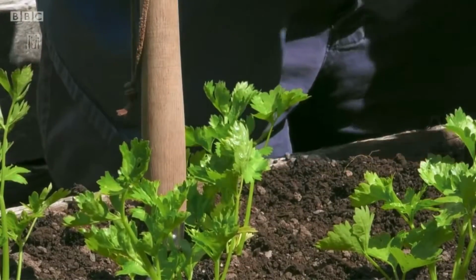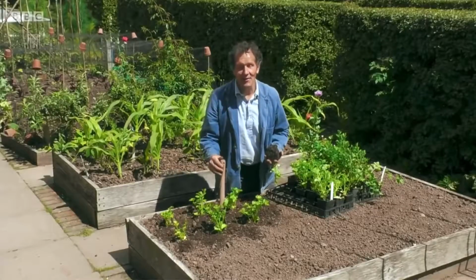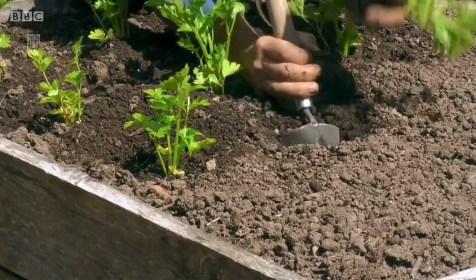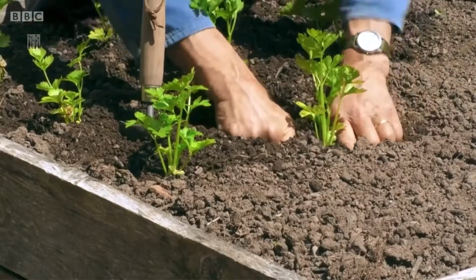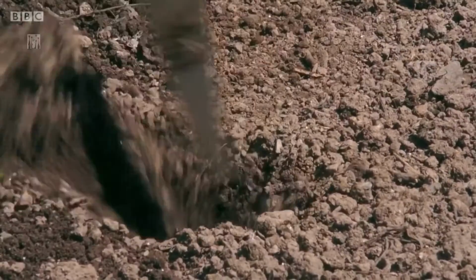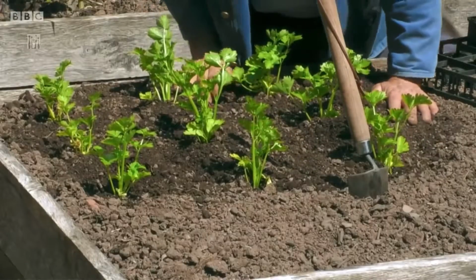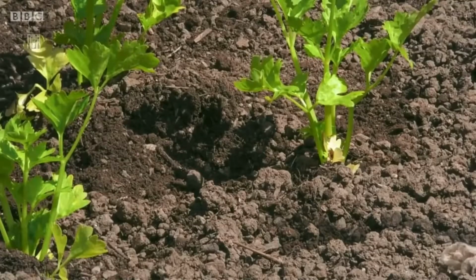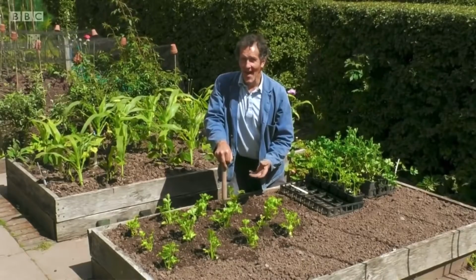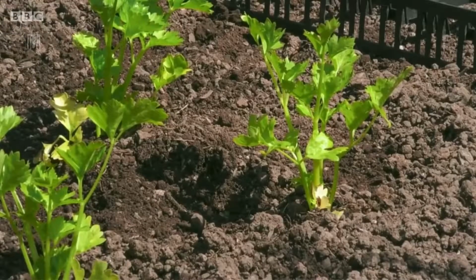Now, celery, whether it's trench or soft blanching, needs rich, well-drained soil and plenty of water. This is not a plant that copes well with drought. If they show any sign of going to seed, it's nearly always because they're too dry. And these should be ready to start harvesting towards the end of August, and then especially in September and October. When I finish planting these, I will give them a really good soak. And if it stays dry, I will make sure that they have a thorough soak at least once a week.